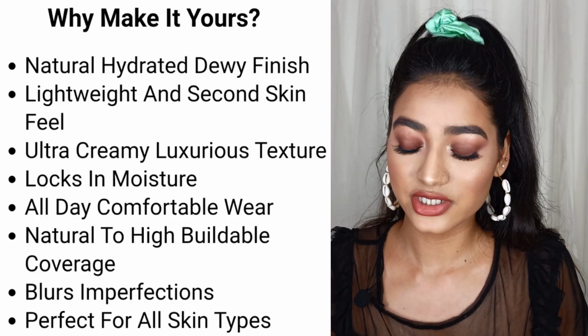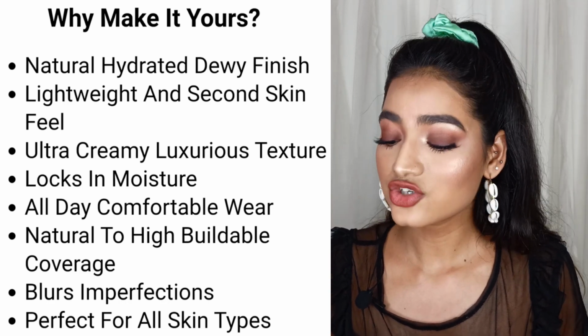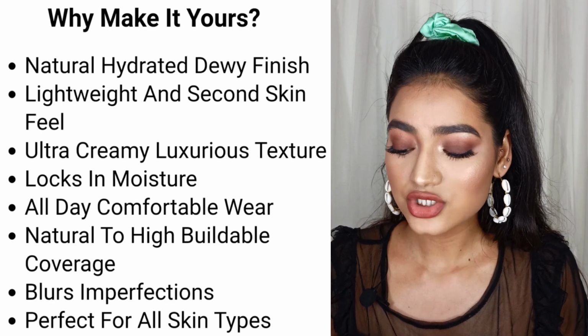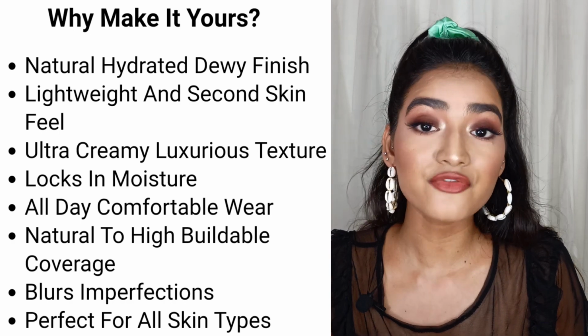Let's see what Kay Beauty claims about this foundation. They say natural, hydrated, dewy finish, lightweight and second skin feel, ultra creamy, luxurious texture, locks in moisture, all day comfortable wear, natural to high buildable coverage, plus imperfections and perfect for all skin types. So those were all the claims that this foundation makes, and I'm going to tell you which one is true and which one isn't in the later part of the video, of course.